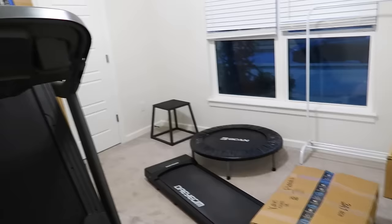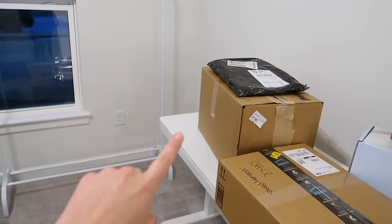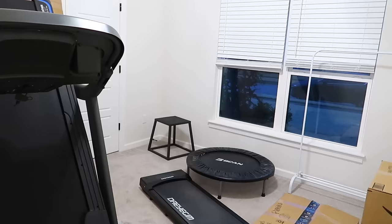Since we are losing a room, I haven't decided yet whether I wanna make this an office or a workout room. I feel like I have more workout equipment than office stuff because I just have my standing desk and my little walking pad. I was thinking I could put a big mirror right here, maybe a weight rack right here, and then have my treadmill here. I honestly just don't know what I'm gonna do with this room yet. So we'll see what ends up happening.